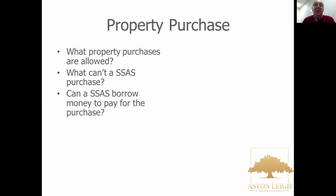If SSAS members are lending the money to the SSAS, the terms of the loan must be the same as what a bank would lend on. It's got to be done on commercial terms. Otherwise, we're going to lay ourselves open to tax penalties, and we know that these can be very, very punitive. Don't forget that you could also transfer any of the pension policies that you have into the SSAS to bump up the cash that's available.